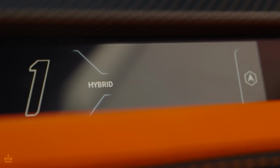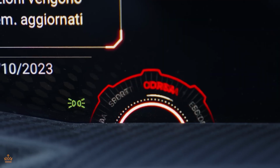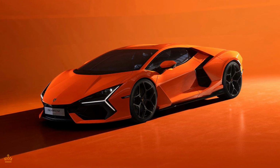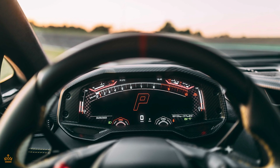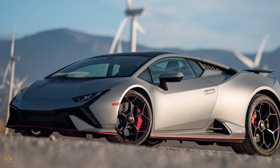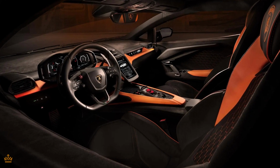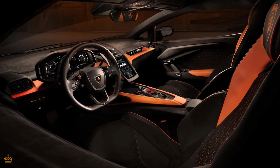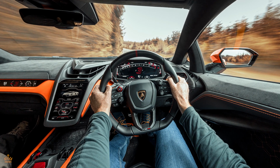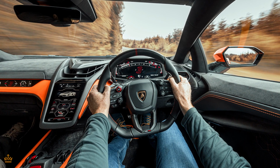But how does the Revuelto's connected technology stack up against other Lamborghini models? Well, let's just say it sets a new standard for connectivity in the world of luxury sports cars. While other models like the Urus or the Huracan offer their own suite of connected features, the Revuelto takes it to the next level with its advanced interface and intuitive controls. It's like having the latest smartphone technology at your fingertips, but built right into your car.